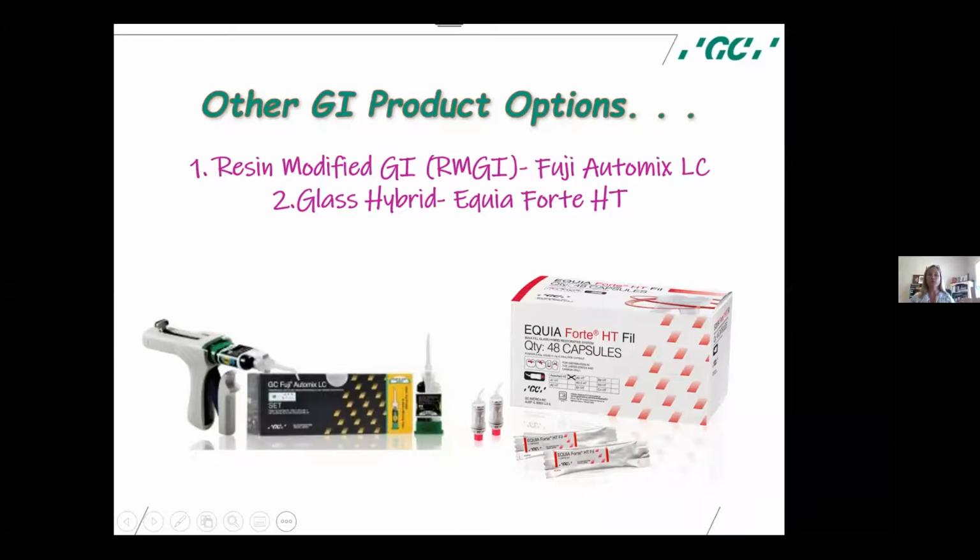Oftentimes with resins, you can't be as creative with them. Glass ionomers, you can be as creative as you want to be with these materials. So I'm going to talk about our Fuji Automix LC as a possible option, and then our Equia Forte just as options. And then again, I would recommend if you're confused or you're not sure what you want to do, contact us. We can set up a webinar or conference call, and we can guide you through that process.